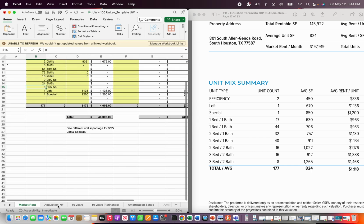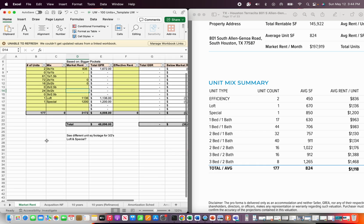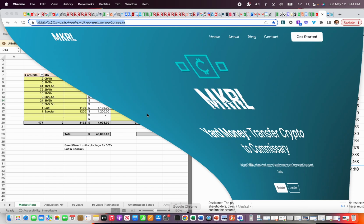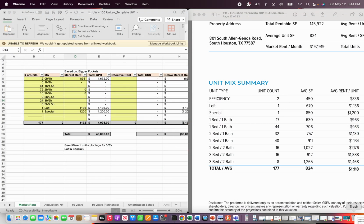All right, great. Now this is market rent, right? So we're going to underwrite this thing in a couple different ways, but we want to know what the market rent is for these things. So I'm going to go and look at Rent-O-Meter. Rent-O-Meter is good. It's not perfect, but it's a good kind of baseline to get what we want to do.